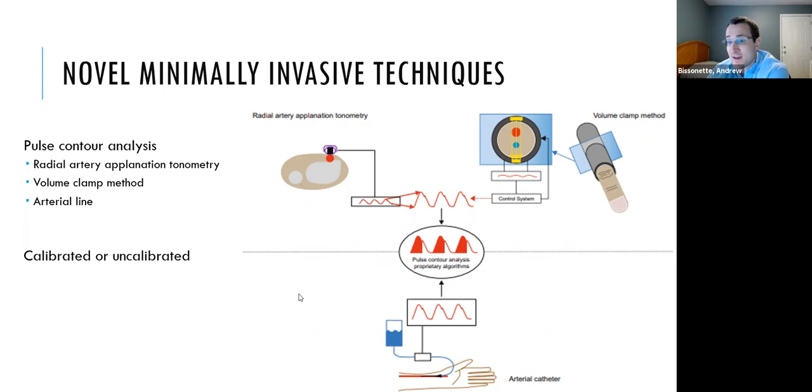So you can get these pressure waveforms a number of ways. We're most used to the bottom here, where we put in an arterial catheter and hook it up to a FloTrac system, which we attach to the Vigileo at Henry Ford Hospital. But people are getting less and less invasive with radial artery applanation tonometry. You basically put a tonometer over the radial artery, and you apply some mild pressure to flatten the artery. Therefore, the pressure of the artery is transmitted directly from the vessel to the sensor or the strain gauge, and it's digitally recorded and created into one of these flow patterns or pulse contour patterns.